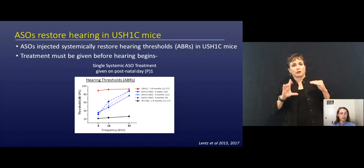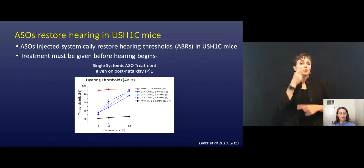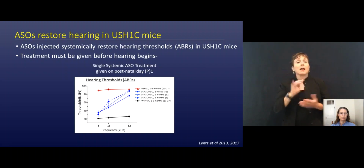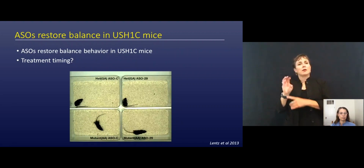The blue lines are from USH1C mice treated with the ASO at postnatal day 1, or 1 day after birth. At 1 month of age, they can hear low-frequency sounds at levels similar to normal hearing mice. And this single treatment lasts for at least 6 months, which is the dashed blue line. There's also some improvements to the ABRs. ASO treatment also restores balance behavior in the USH1C mice.